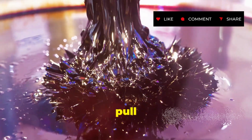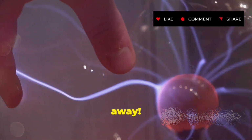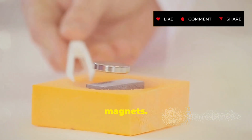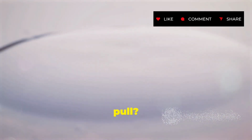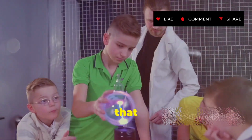Here's where it gets really fun. Opposite poles attract. That means a north pole loves a south pole. They pull towards each other. But like poles repel. Two north poles, they push each other away. Same for two south poles. Try it yourself with a couple of magnets. Feel that push? Feel that pull? That's magnetism in action. You're experimenting with a basic law of physics. Isn't that cool? Go on, give it a try.